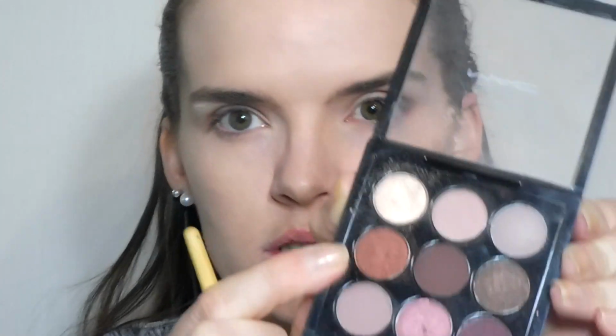Okay. So I'm thinking that I'm liking that, and I'm going to go in with my last shade in here, and I believe it's called Antiqued. And it's this kind of color.